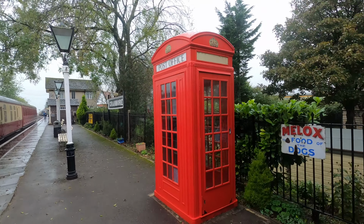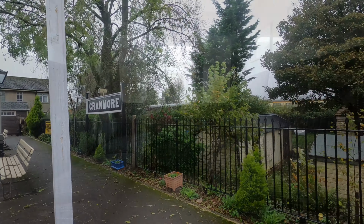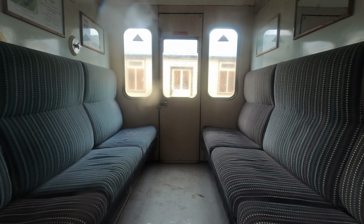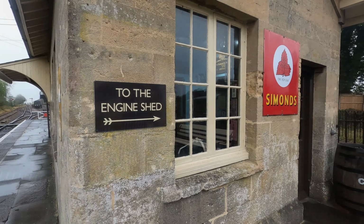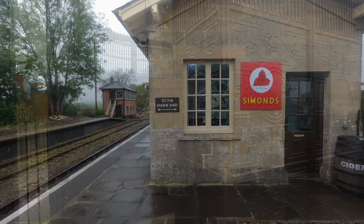Seems to be a larger than normal red telephone box. This outdoor style iron gents toilet has been restored for use. No hot water outside though.